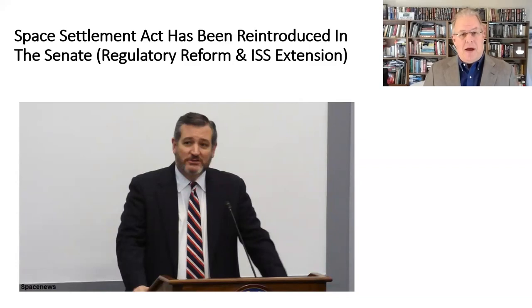The Space Settlement Act has been introduced again in the Senate. This was attempted last year and ran into some problems in the House. The fundamental notion here is that we need regulatory reform and that it would be good to extend the lifespan of the International Space Station. So the idea is if this bill would pass, that the life and operations would be extended at least to 2030. Right now, we don't have commercial space stations up.